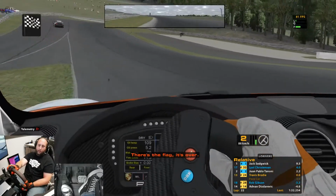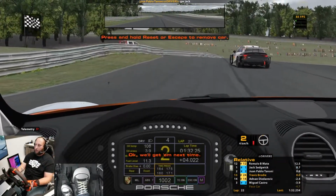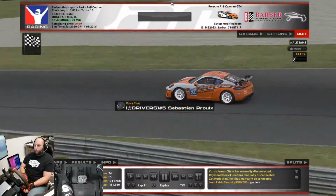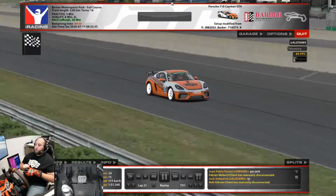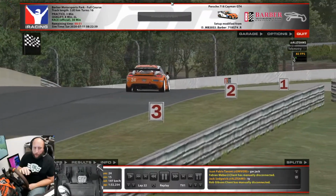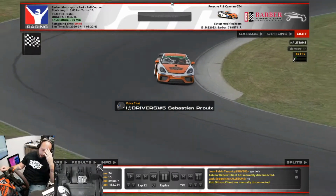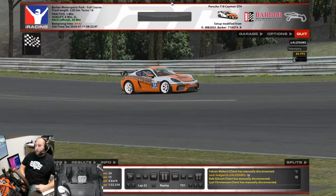All right, guys. Well, that's it. P13, obviously not my greatest finish, but certainly could have been worse. That's the fun part of doing a different series, a different car. It's challenging. It's fun. I actually really enjoy this car. I like using the sequential shifter instead of the paddles. It just feels like you're doing a little bit more, so it's super cool.